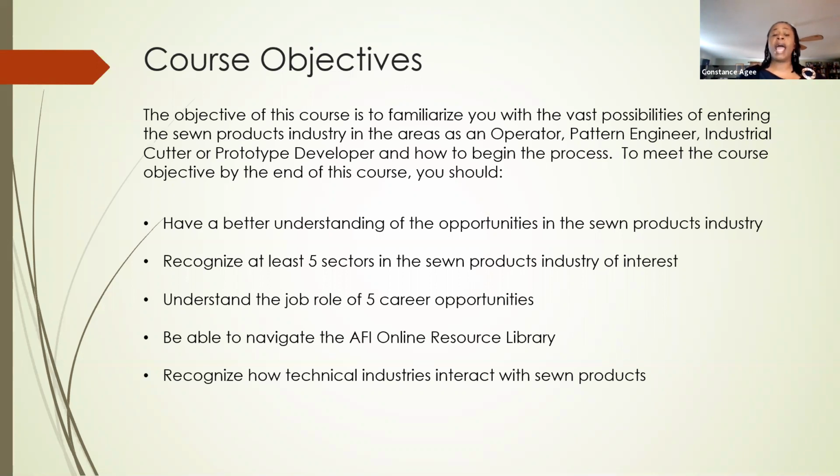Now, you can still register or sign up on the resource library sign up sheet. But what's going to happen here is that if you're not a student, you're only going to have minimal access. So you will have some access with doing nothing. But if you are a student, then you have student access, which means you're going to be privy to all kinds of other information on there that's pertaining to your actual program. Okay. And then we want to recognize how technical industries interact with sewn products. I just briefly mentioned electronics, robotics. So there are other areas as well that interact with sewn products.